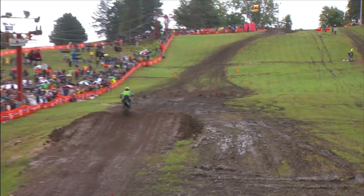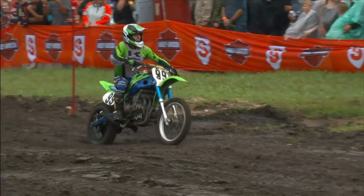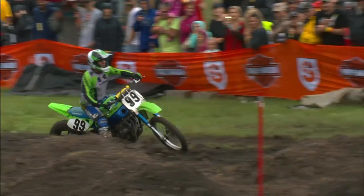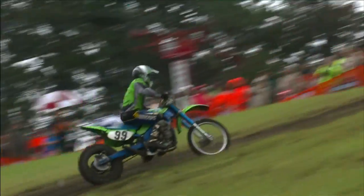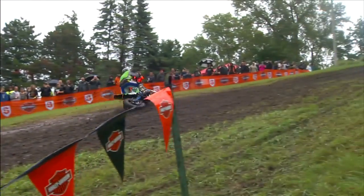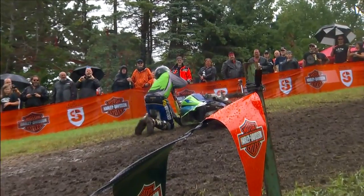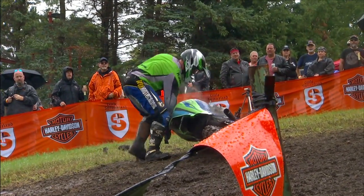I think he's going to struggle with that big engine through the moguls. So this is the 99 bike, Jason Heineke. Looks like he kind of went around it, but he might have still been in the cones. Oh, he just slid. Yeah, he's having his struggles on the front side. Just lays it down past the finish line. That's going to be a heavy bike to lift up with that grease.